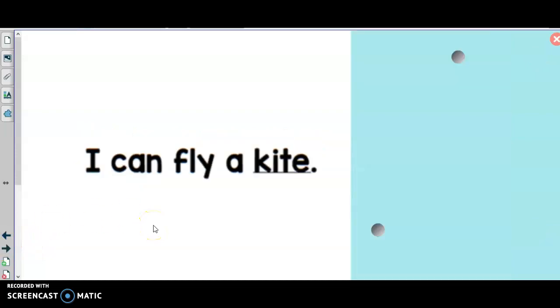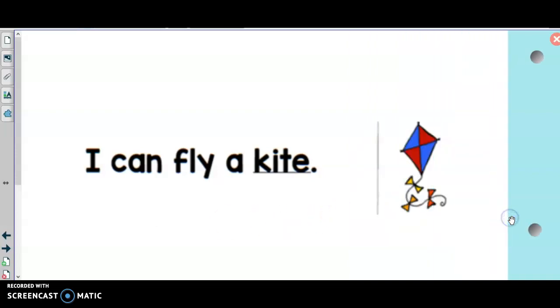Now I'm going to have you try it. Read the sentence out loud. The one that's underlined, try and stretch out. If it doesn't work, flip the vowel. So instead of saying eh, you're going to say I. Give it a try. Now let's see if you're correct. I can fly a kite. Kit doesn't sound right. So I can fly a kite. That sounds like the word. Let's check the picture. Perfect. I can fly a kite.